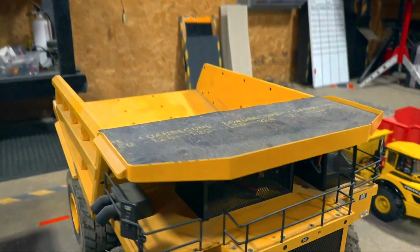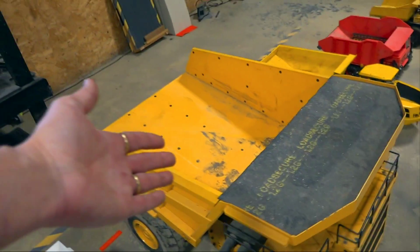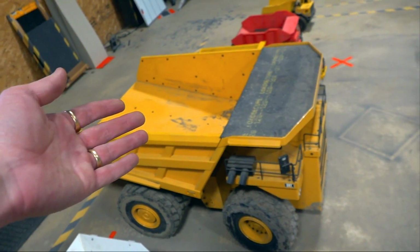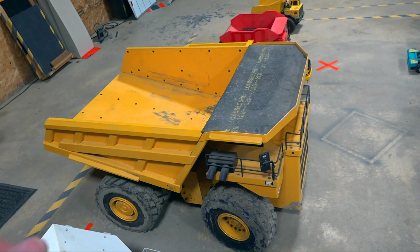A lot of people that know the show will be asking me, where is your 5th scale loader? It would be perfect for this. But I had that many years ago, and I sold it.